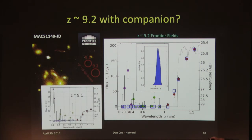And I even find a little companion nearby. I'm not calling this a redshift 9 cluster, but there appear to be these two galaxies at least nearby, 15 kiloparsecs away from each other, lensed. So you would divide that by the factor of the lensing, which I think for this galaxy is around 10. So maybe they're separated by a kiloparsec or so in the source plane.